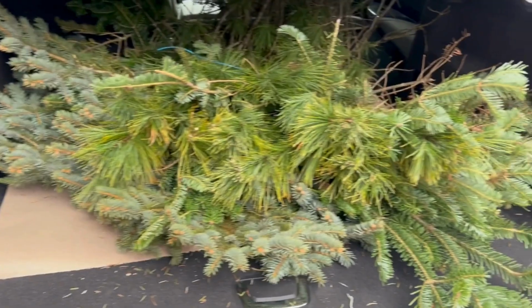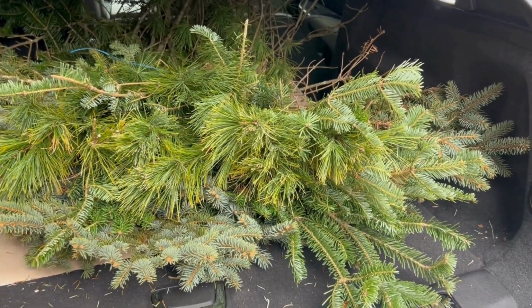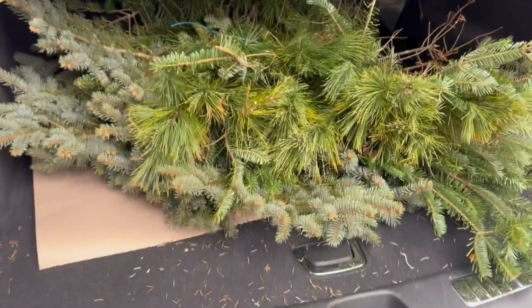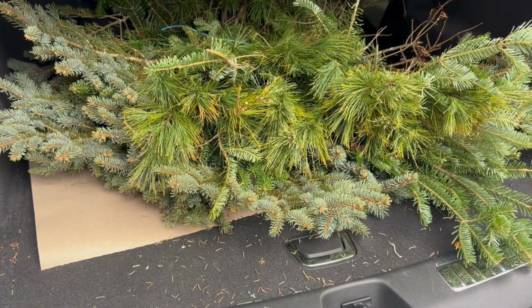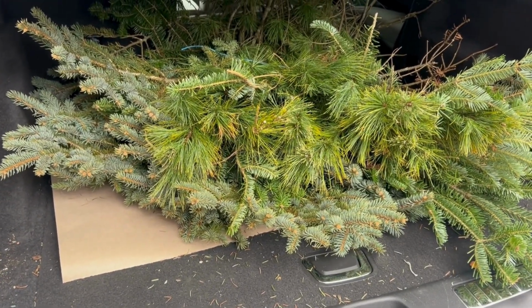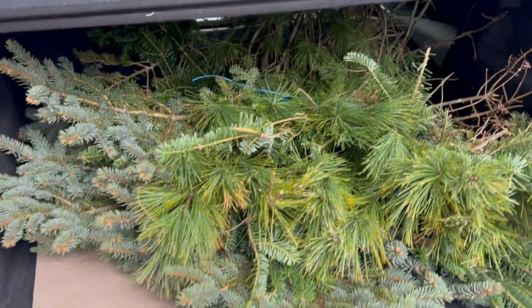I just bought some branches. I didn't buy roping. I'm going to tie this into the fake, I think, and yeah, tie the fresh in with the fake. So I'm gonna get started and get the porches decorated, and I'll show you when I'm done.